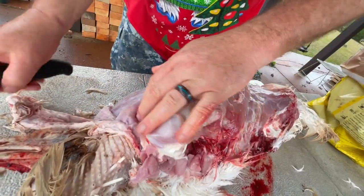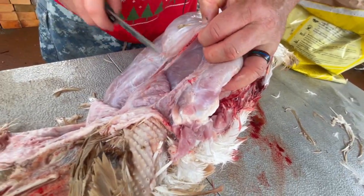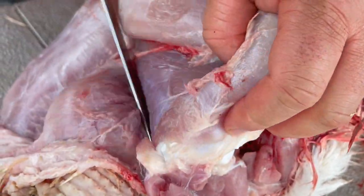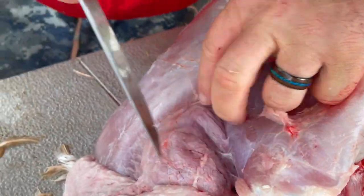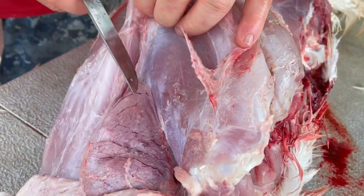All right, so right in here is the feed sac. We don't want to get into that, so we're taking our knife and just going between the feed sac and the breast, letting that feed sac fall away. Crop. Some people have different names for it. Crawl.